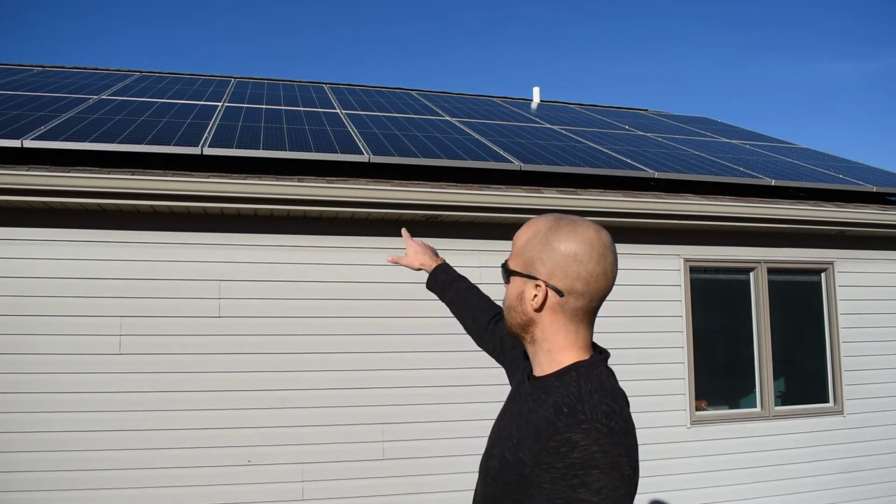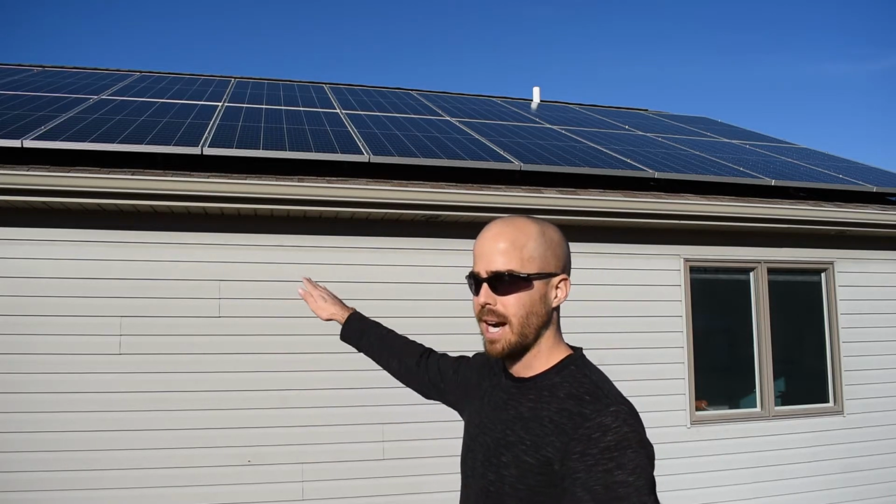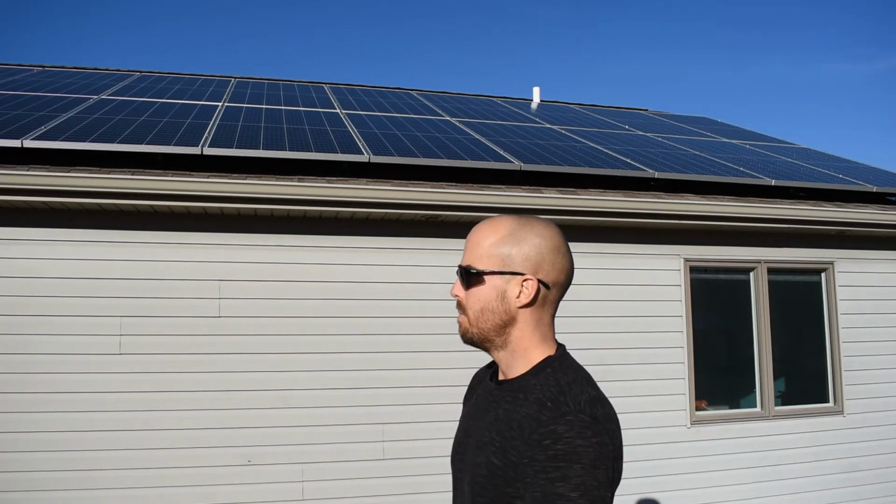Like right now, if you touch the roof that's in the sun, it's going to be warm. But if you reach your hand behind the panels, and this is obvious, right? It's cool. It's cold. So pretty sure I answered my own question there.